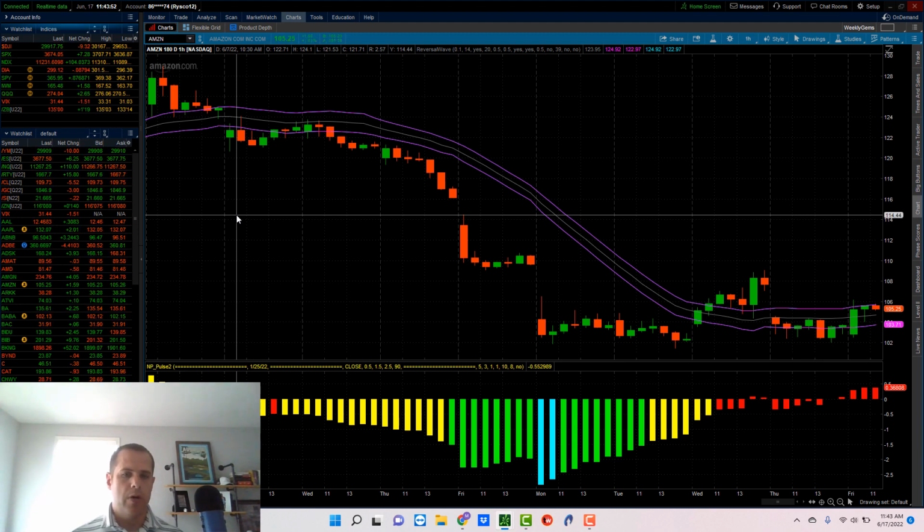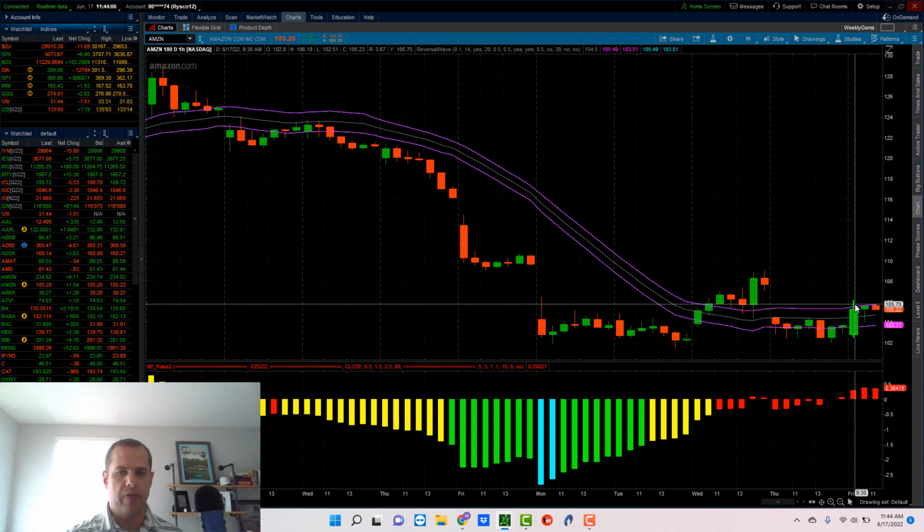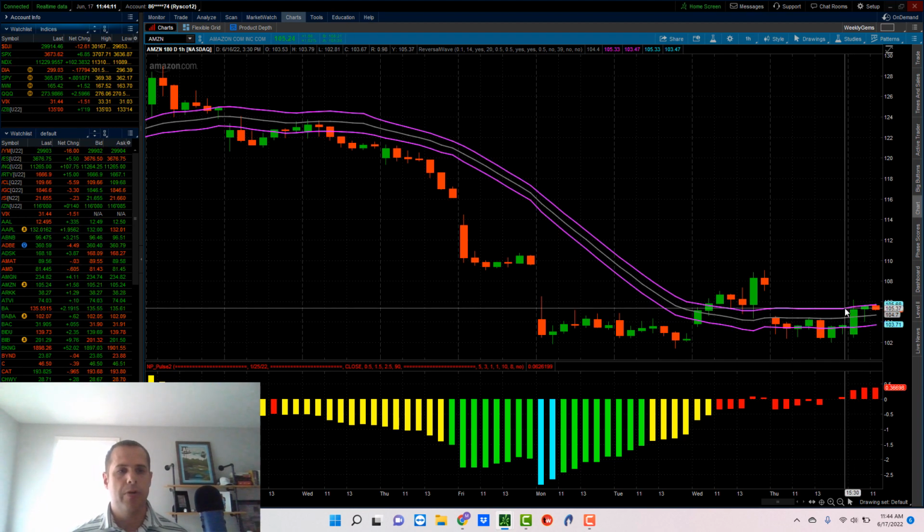And what I'm looking for, ideally, I want to see markets hit an extreme and then start to reverse in the other direction. I have my pink channel here on the chart. What I'm looking for out of this hourly setup, ideally, I want to see price close above our upper pink channel. If we can get a close this afternoon or even early next week, that would allow me to come in and sell an out of the money put spread.